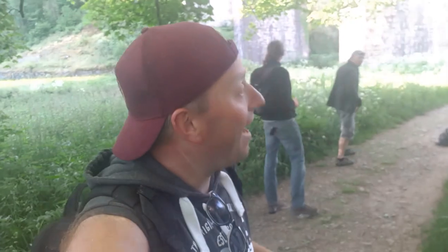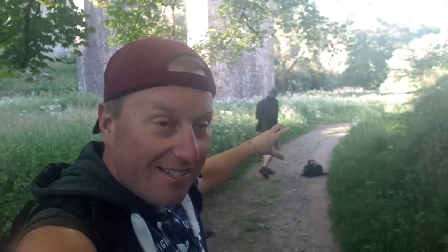Right, so we're now standing down in the actual Monsal Dale itself pretty much. You've got the beautiful Headstone Viaduct just here. I'll show you around it shortly, but just listen to it. The birds are singing. It's absolutely stunning down here. And I think I said up there, if you're going to come to a place like this, try and get here as early as possible.